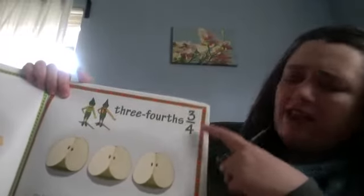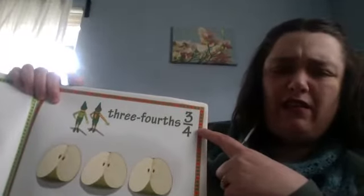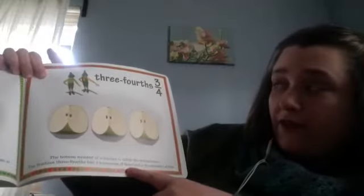Where did we get the number 4 for the denominator? Because how many pieces? 4 people? Yes, there are 4 people, and so we cut the apple into how many pieces? 4 pieces, right? So the fraction 3/4 has a numerator of 3 and a denominator of 4.